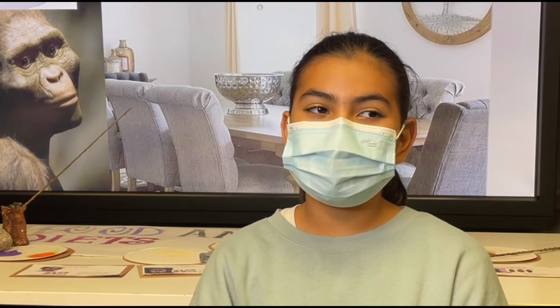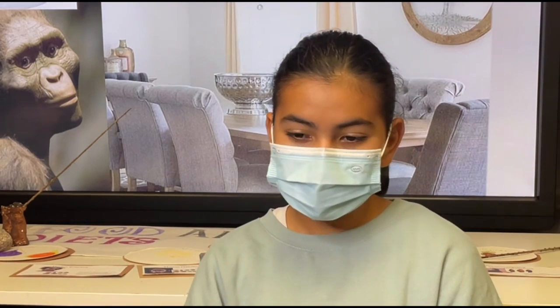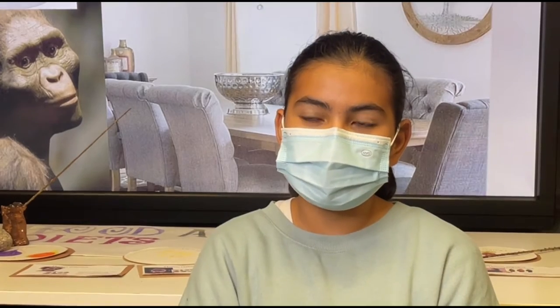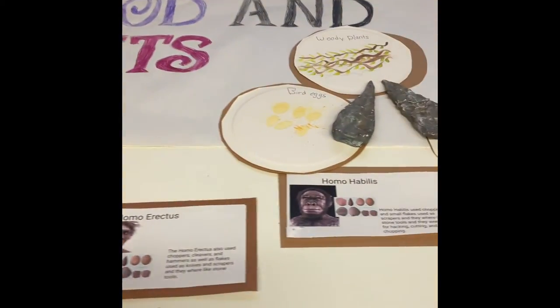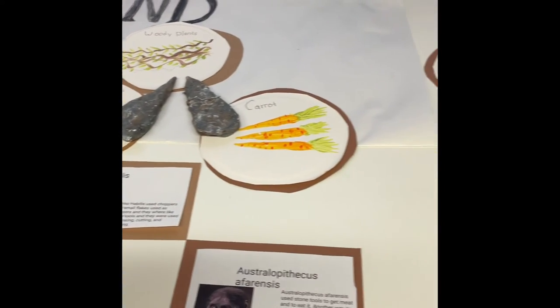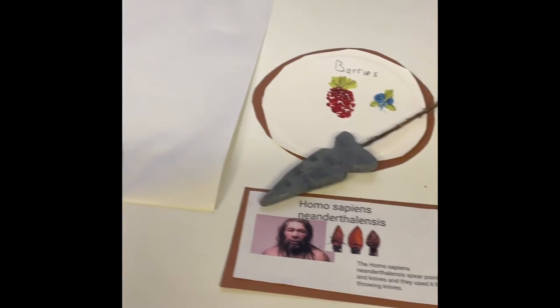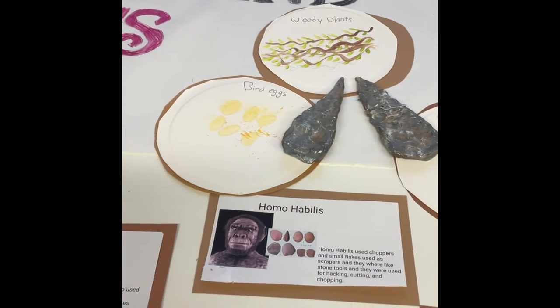Neanderthals also used rocks and sticks, but instead they cut the rock and made it sharper and added it onto a stick. In my exhibit, you can see the different foods that they ate, and you can also see what tools they used.